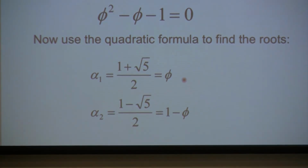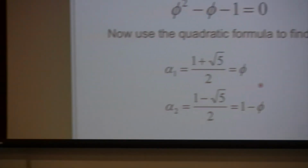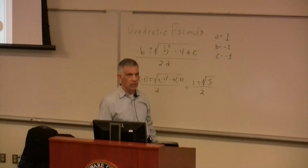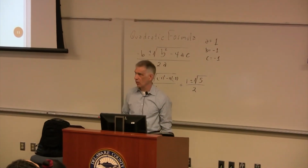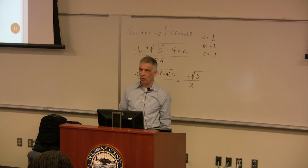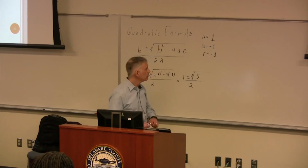So now I need someone to get out a calculator, or even your smartphone will do, to give us a numerical value for phi. Okay, so can somebody do that for me? You have to turn your smartphone sideways, probably. 1 plus root 5 divided by 2.